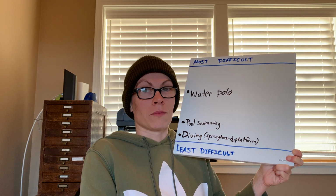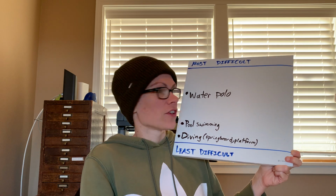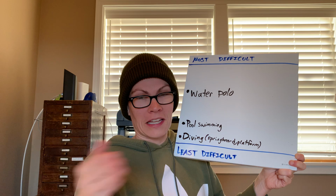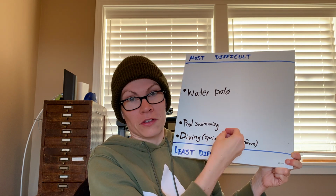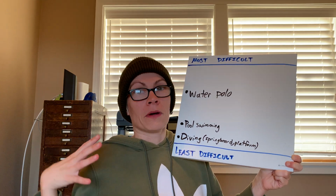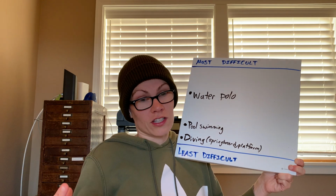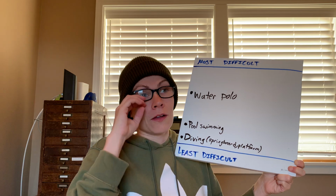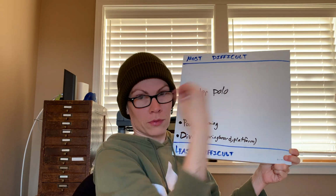You're not allowed to touch the bottom of the pool. You're not allowed to touch the wall, versus in pool swimming, which starts and ends with touching the wall. You're also not allowed to touch the bottom of the pool in swimming, but you're only in for 20 seconds as opposed to over half an hour. People are punching each other, grabbing each other, biting each other, scratching each other, trying to push others out of the water. So you've got to be able to swim because it's a team sport, moving a ball up and down the pool.